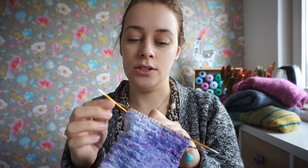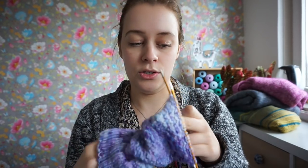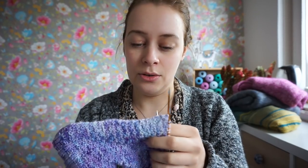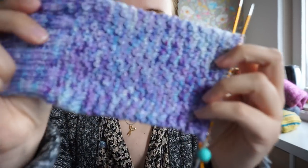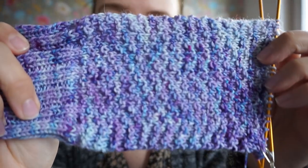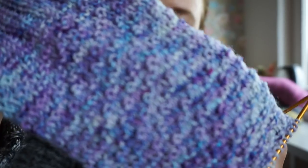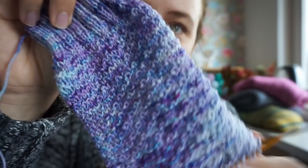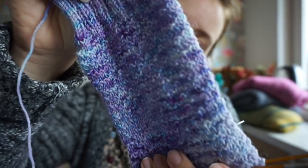Yeah, so this sock has a really awesome texture. So let me see if I can show you, because I'm not used to knitting on DPNs, and I'm really scared of the stitches sliding off. But look at that stitch texture. Do you see that? Oh, it's delicious, isn't it? Delicious.